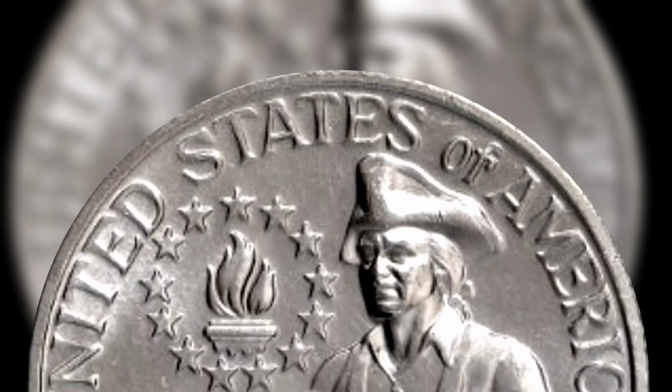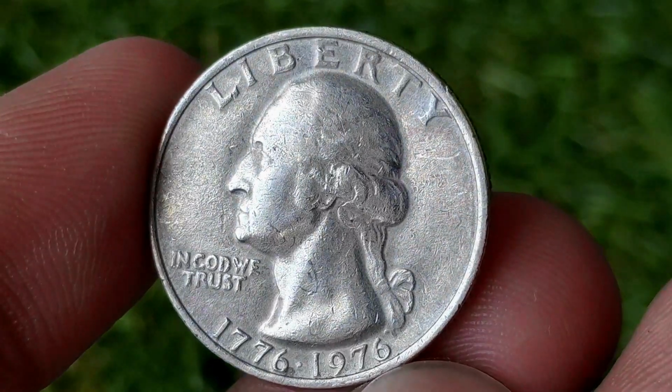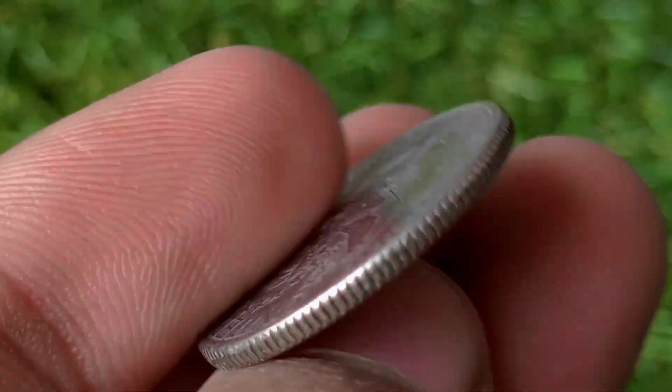Stick with us to the very end because I'll show you exactly what to look for, how to spot the rare errors, and why your pocket change might be worth a fortune. You don't want to miss this.